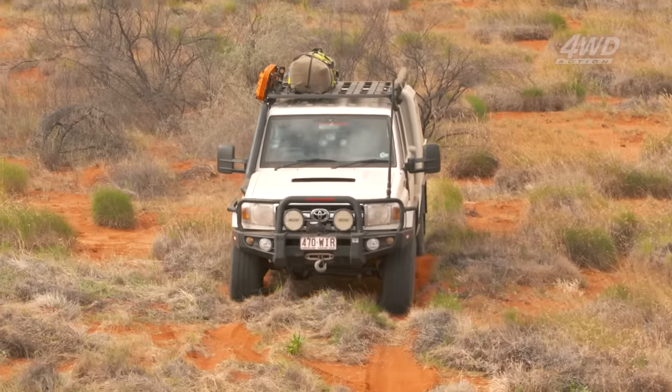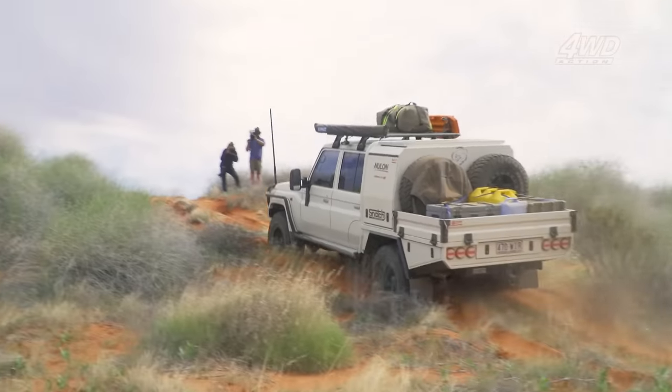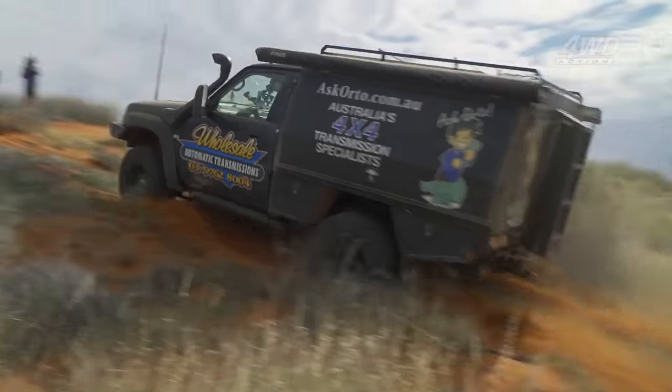That time Brad's made it look easy. Alright, I'm up next in the 79 series, and I'm not hanging around, I'm straight into it. Third gear, low range, and a lot of right foot. And look at Stew Dog, he's absolutely loving this sort of driving, there's no hanging around for him.